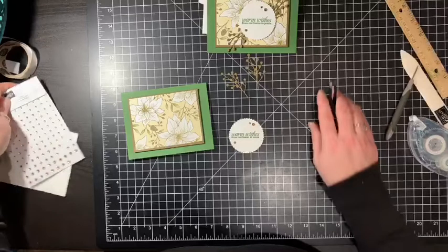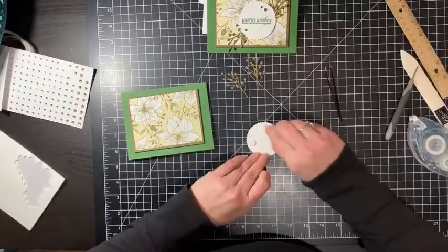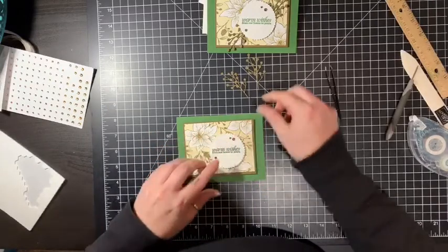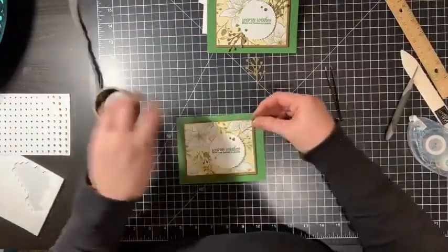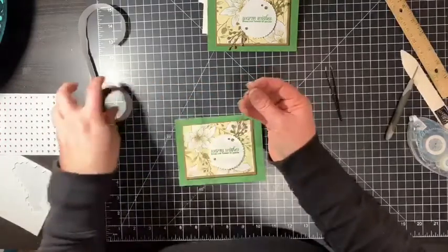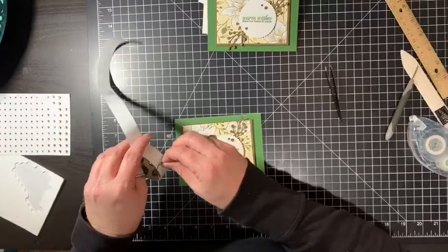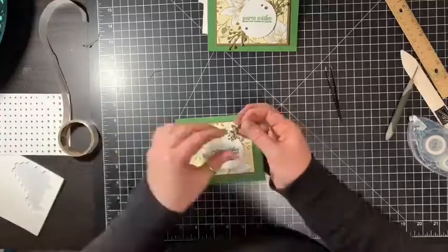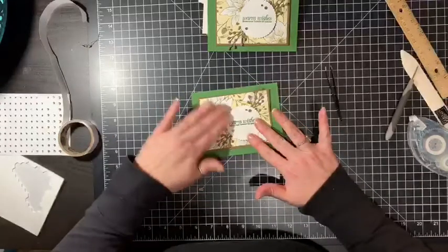And I am going to use dimensionals again to pop this up. All right. And I'm just going to place this in the lower corner here. And then I'm going to use mini glue dots again, just put one on here and then tuck it under. So I definitely want to tuck that under. There we go. Oh no, I just ripped my thing. I pulled a little too hard. Oh well, this is not my day, I guess. My goodness. You know what? No fear. Look at that. I fixed it. We don't need that stem. It was going to be covered anyway.